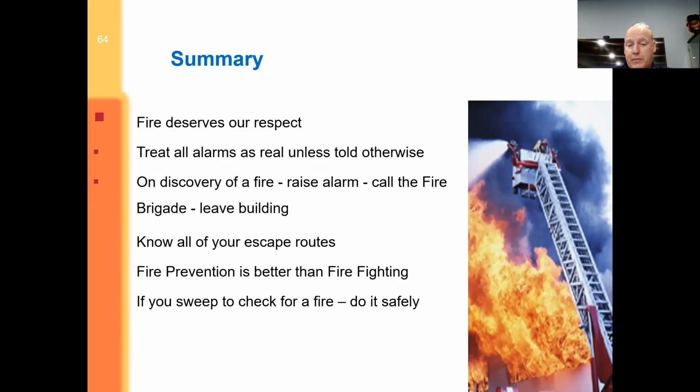If you do sweep as a first responder to check that the area is clear, then also be aware of where the fire could be. Do it safely, don't put yourself at risk.